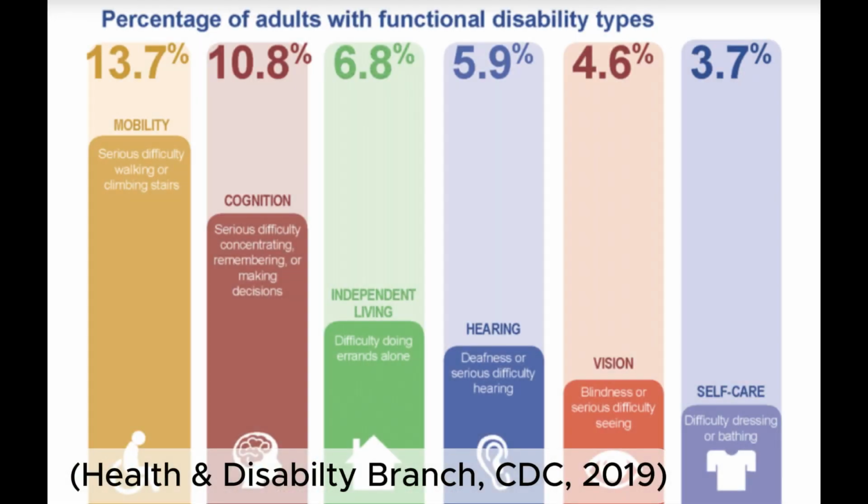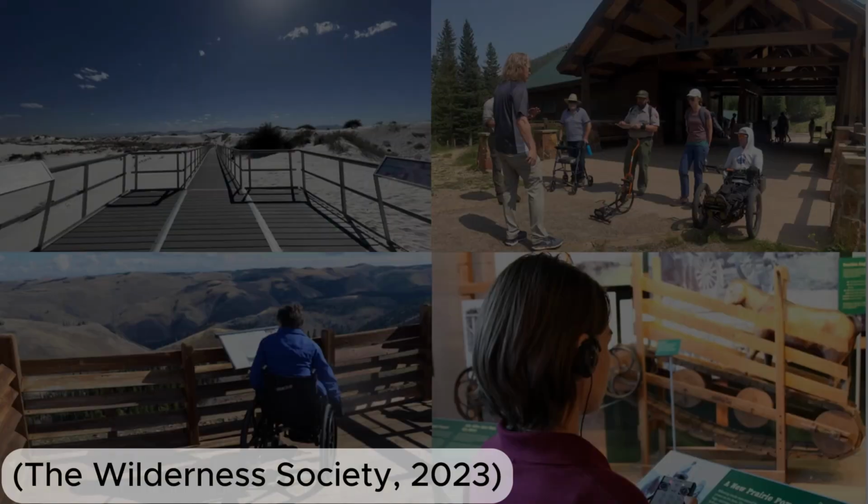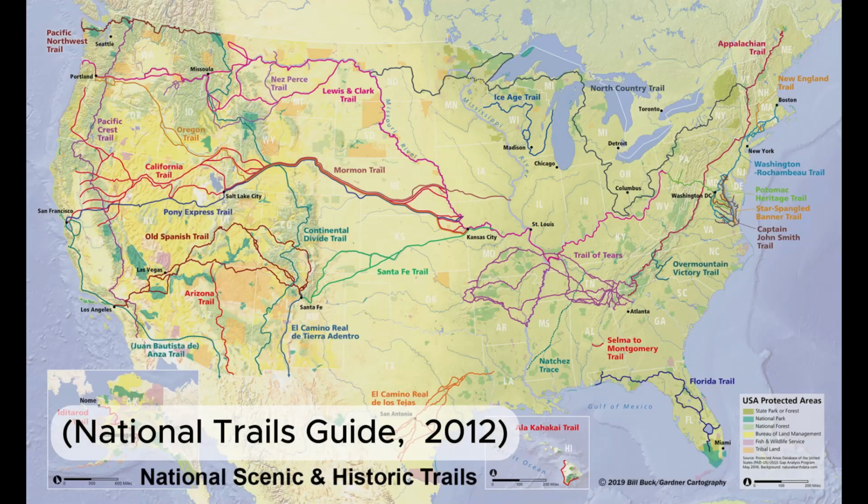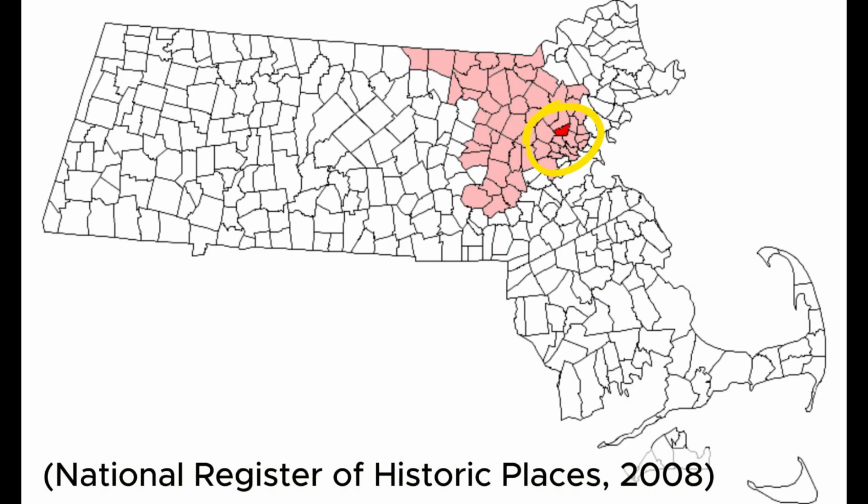Challenges to access mean those with disabilities are not able to enjoy the same benefits of being outside as those without access challenges. The 2022 study found the biggest challenges to access aren't just physical, but also a lack of information and amenities on trails. 57 million Americans describe themselves as having a disability in the 2010 census, and yet only 0.06% of America's 88,000 miles of trails are marked as accessible on the Birdability map so far. That's the same proportion as the area of Winchester compared with the area of Massachusetts.